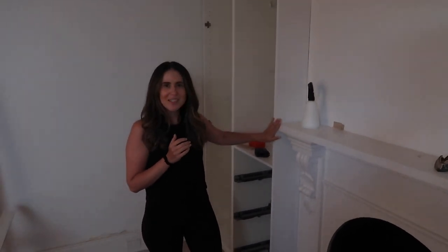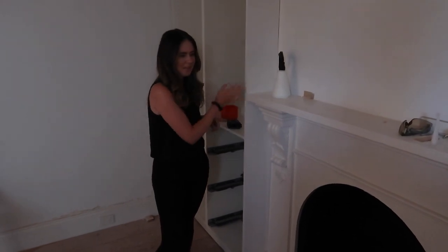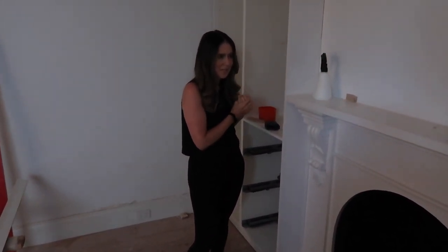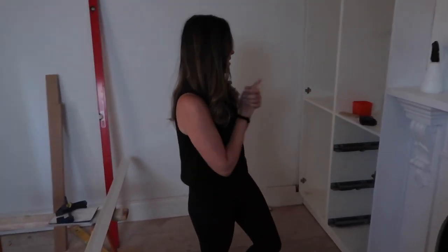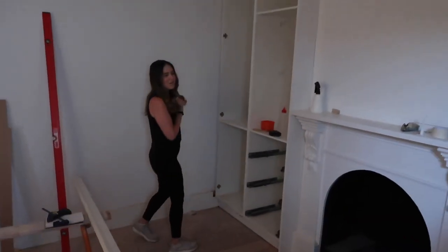But it actually looks nicer than I thought around the mantle, because it fits in. I thought it was going to look a bit funny, coming out past the fireplace. I love it. I think it looks great. It looks so nice. That's such a nice feature for a little girl's room. And then, so it's a bit different.